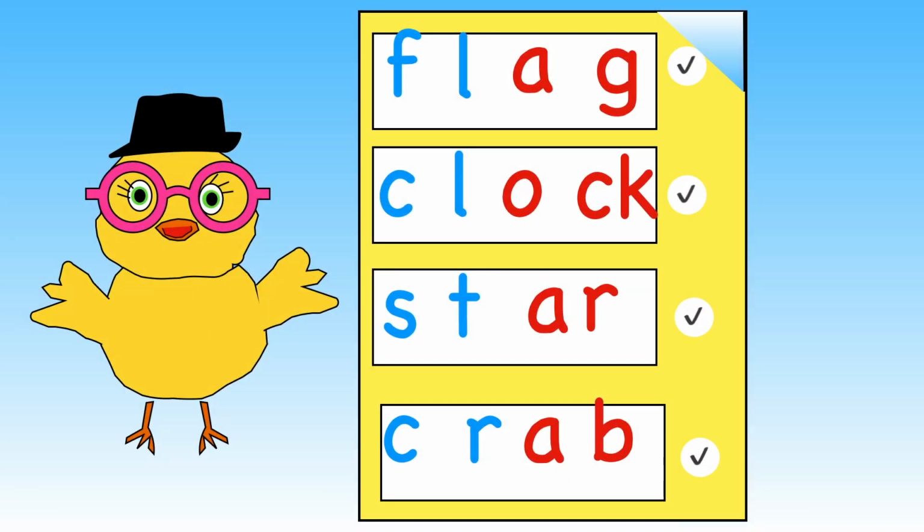Charlie needs to check the Easter egg list to make sure everything has been put into the eggs. Read the words with him. F-L-A-G. Flag. K-L-O-K. Clock. S-T-A-R. Star. Crab.